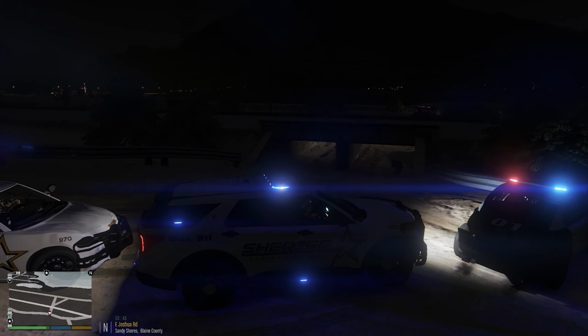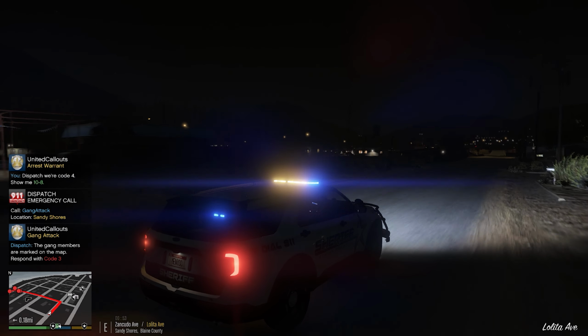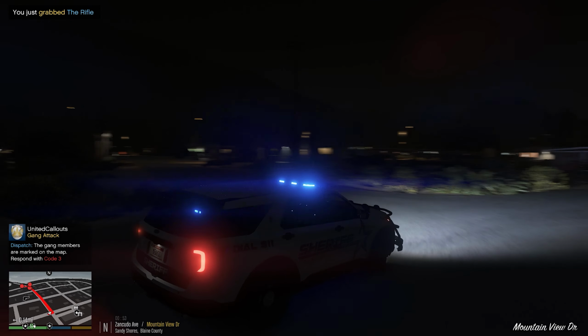Alright, guys, so it looks to be a gang attack in Sandy Shores. We're going to be seeing what this is all about. We're going to be answering this call. It does look like we have a lot of people down the road right over here, so this might get messy really quick, guys. I'm going to be grabbing my rifle from my vehicle right now, and we're going to be seeing what is going on with this.